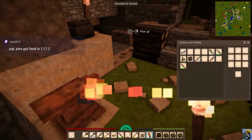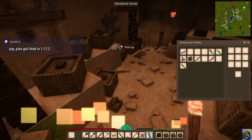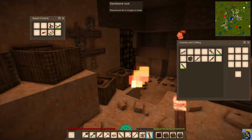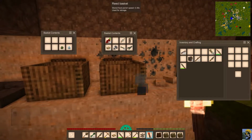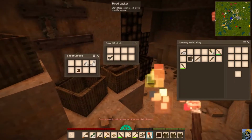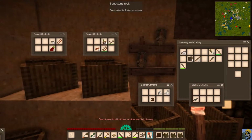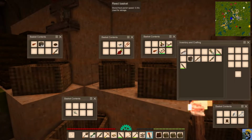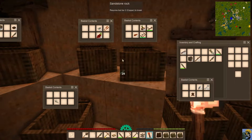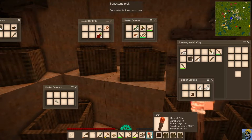Pie is good. All right. For now, I'm going to just put the onion here. And I'm going to put... where did my carrots go? I had to put them somewhere. Let's look at the... Actually, they're already pretty good. 80 days for these onions. So I don't really need to get too crazy with them. That's very generous.